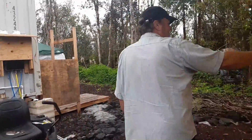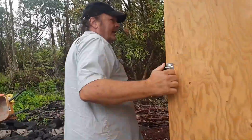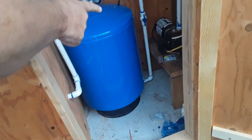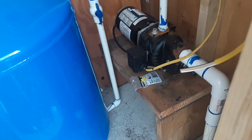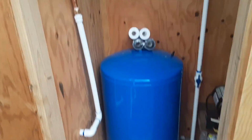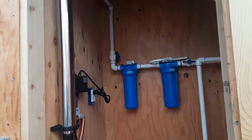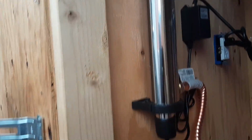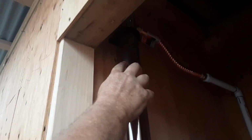Anyway, the water goes into the pump house. It's pretty standard for out here. You've got a pump, the tanks, a pressure tank, a couple of filters. It goes through a 10 micron carbon filter and then through a 5 micron. And then this is your UV. And this is the UV, and it starts up there and drifts down.